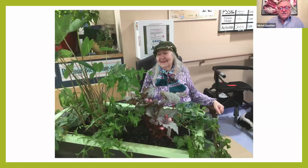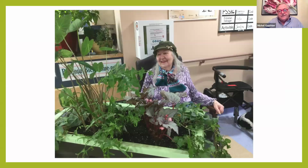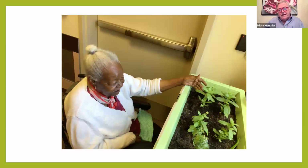We are truly grateful for this thoughtful donation of a Jasma healthcare planter, which will bring beauty and therapeutic benefits to our residents for years to come. And here's a lady really enjoying this. And they all look different, depending on who's involved. But the beauty of it is that you can take the container, dump it, and replant. And so it can be seasonal, it can be thematic.